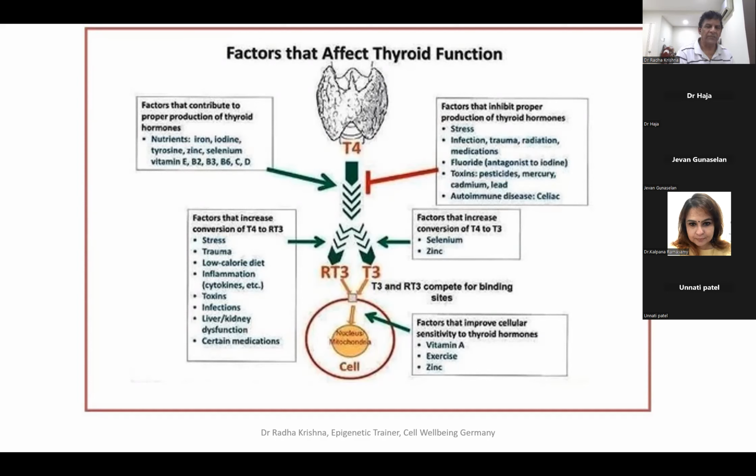So on the left side, on the top part, you see the contributing factors of a proper production of thyroid hormones. So it's iron, iodine, tyrosine, zinc, selenium, vitamin E, B2, B3, B6, C, D. And then if you look at the other factors that increase the conversion of T3 to reverse T3: stress, trauma.